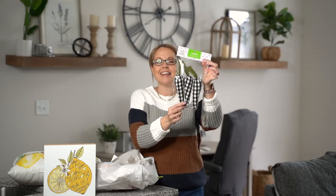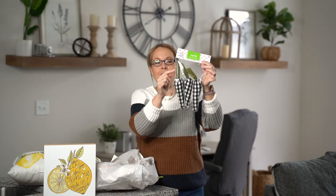are these cute little, aren't they so cute? They're like these gingham carrots, black and white with the little green stems. And what I was envisioning, so I hope it works out, because as I'm looking at it, I'm thinking I might have too much gingham, but I'll let you know if this works out. If not, I might have to go back. And they had some orange ones, but I wasn't sure how the orange would go with the yellow.